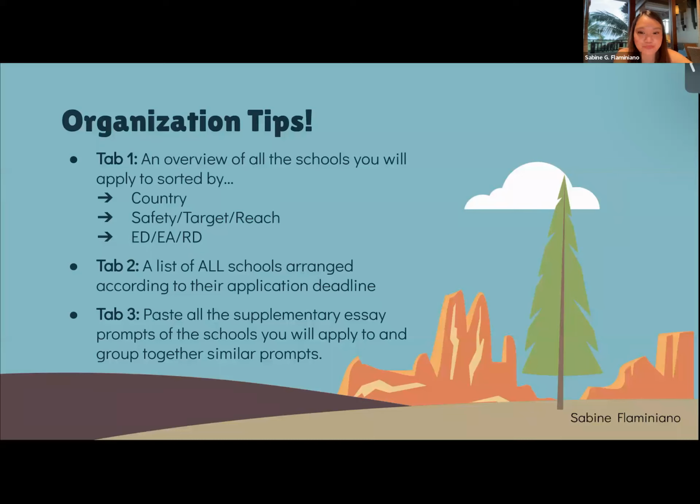Tab 2. A list of all the schools arranged according to their application deadline. So basically, it was just one column with all the school names. In the second column, I put their deadlines, and then I rearranged that sheet according to deadline, just so you can visually see what order you want to finish things in.